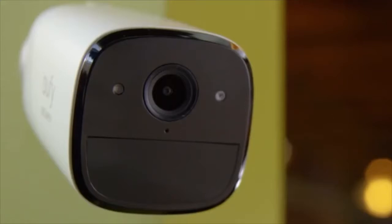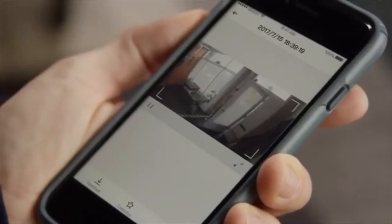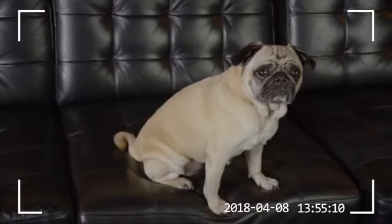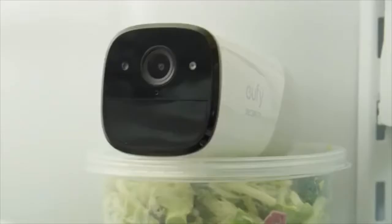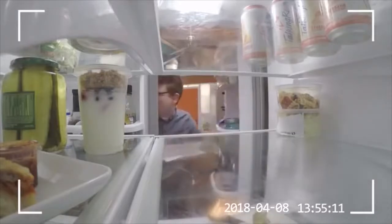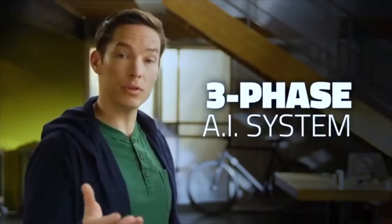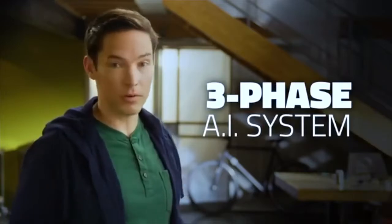Motion triggered and Wi-Fi connected, Evercam sends you a notification when someone's at the door, or someone's on the sofa. Even when someone is raiding the fridge, the artificial intelligence uses a three-phase system to ensure you see what you want to see and ignore what you don't.